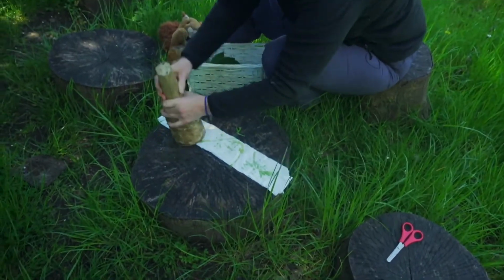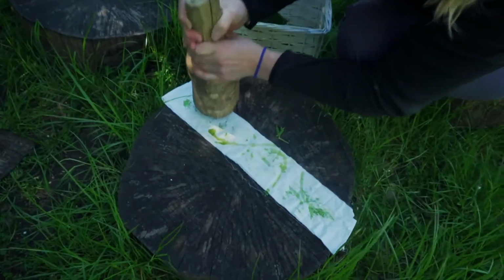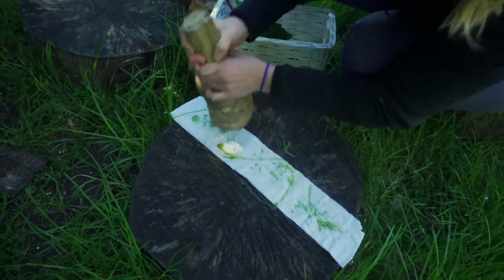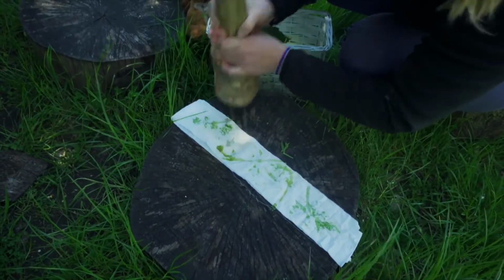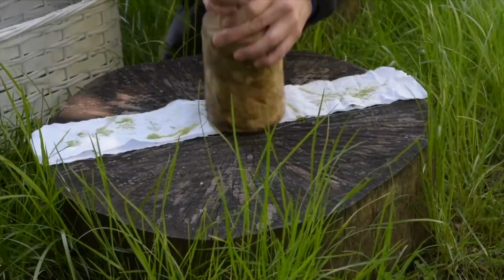Oh, I can just see the hawthorn there. Can you see it? Hands out the way. And I think there was another hawthorn here. Let's get that one.